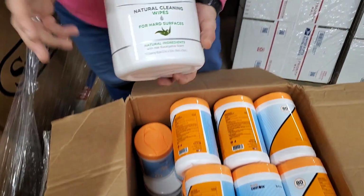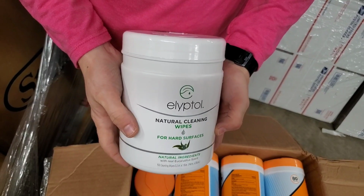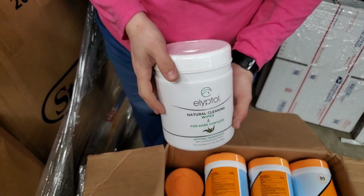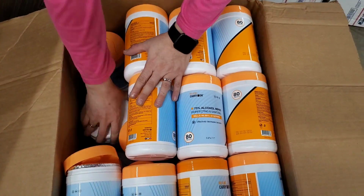This is actually good because my mother-in-law can't be around citrus scents. And all the cleaners are lemon or orange. So this would be one that I could use in my house when she's here. Looks like it's all of that stuff. This is on the bottom, like the second row, and then all of this is on the top.